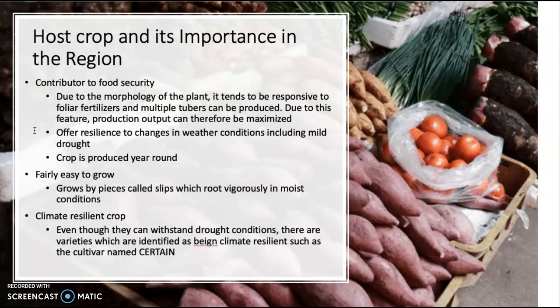It is considered a year-round crop, which doesn't necessarily have to grow within any particular season within the region, that being dry season or rainy season. It offers a degree of resilience to weather conditions such as mild drought. It is fairly easy to grow and is very vigorous in moist conditions. It also offers climate resilience.